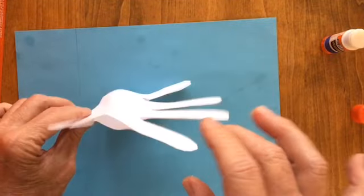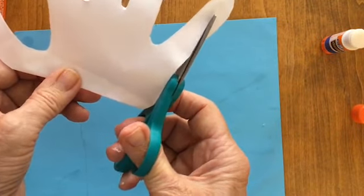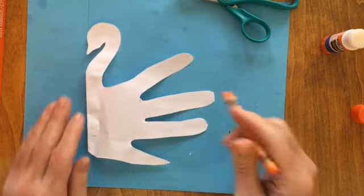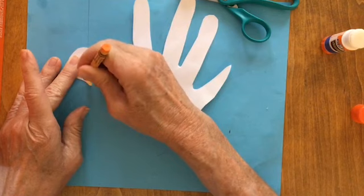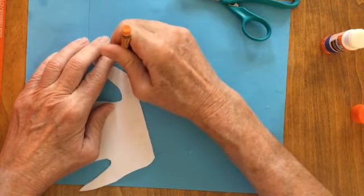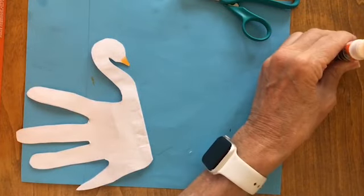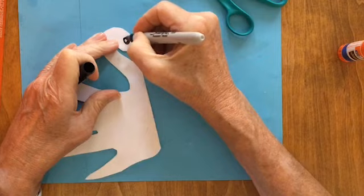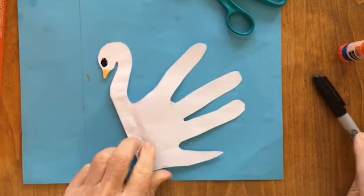So if we set our swan down, and maybe I need to make it a little bit straighter at the bottom. So the next step is we take our orange crayon or orange marker or orange pencil, and we're going to color in the beak on our swan on one side, and then we're going to turn it over and color in our beak on the other side. Right, now we have our beaks on here. Let me put my lid back on so it doesn't dry out. Then we're going to take our black marker and draw an eyeball here and color in our eyeball. And that is the base of our swan.